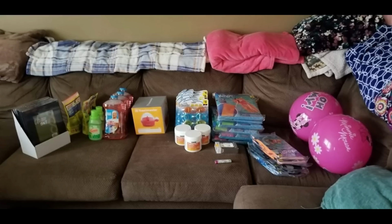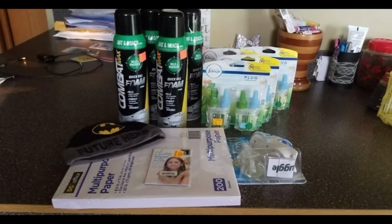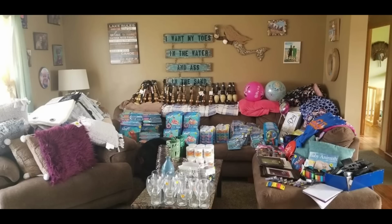Trish R. sent in this nice little haul. You got the bouncy balls, picture frames. There's all kinds of stuff. The foam, the hat, the paper. I need to go get some paper. Look at that. That is just crazy. This is an amazing, amazing haul. Yeah, when you spill over from your couch onto the coffee table and onto the side chair, I mean, that's awesome. Nice work, Trisha.